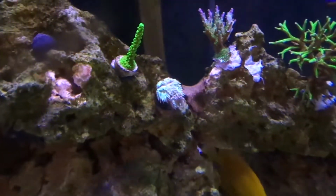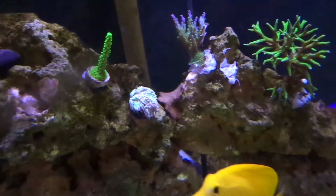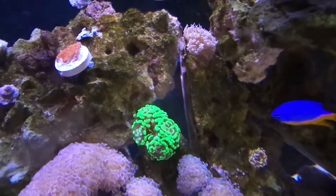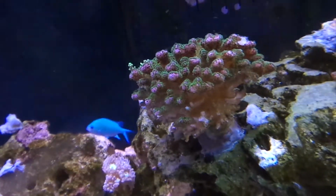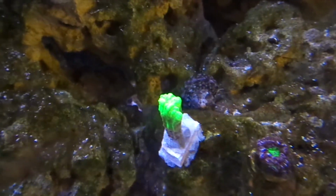Oh, another one of my favorite corals, this Duncan's. I love a Duncan's. I have a couple of them in here. I have this one, and also right up above this green hammer, I have one set here. This guy is nice and big. I also have a trumpet coral right there.